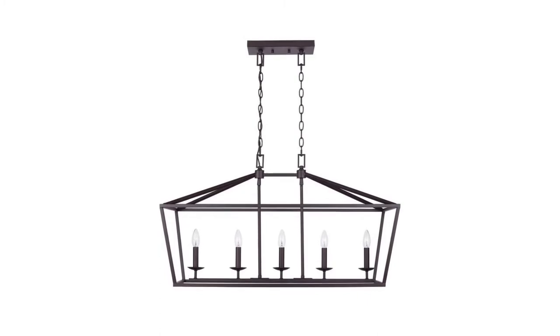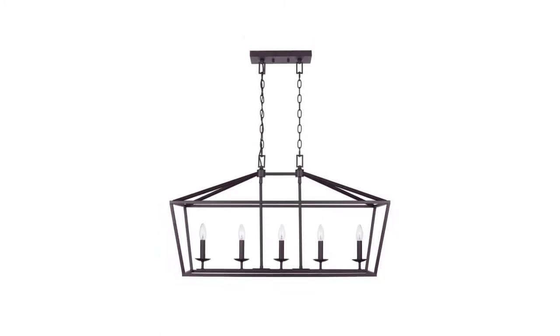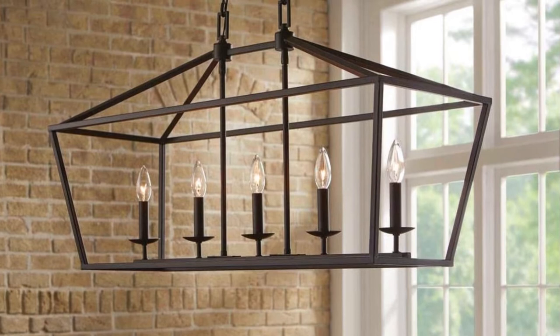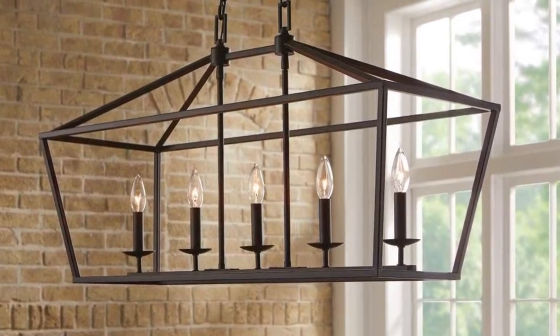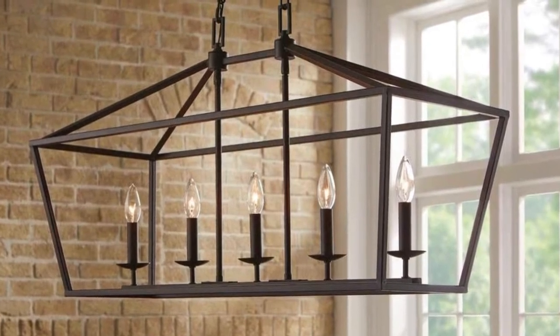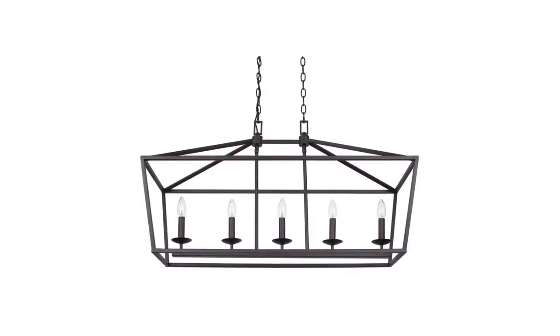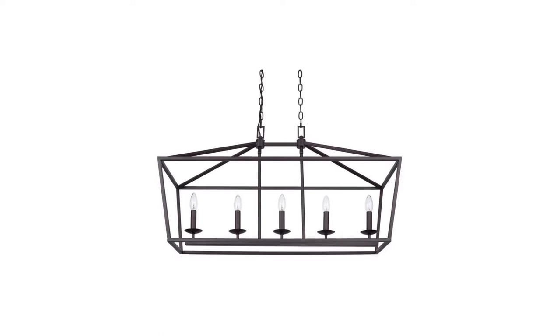Bulbs aren't included, so you need to buy them separately to start enjoying the glow it generates. The compatible bulb types are incandescent and LED. This chandelier has an adjustable 5-foot chain that allows customizable suspension from the ceiling. This 13 by 19.5 by 36-inch caged island chandelier provides ambient illumination to the hallway, entryway, dining room, or living room, making it an ideal choice for indoor lighting.